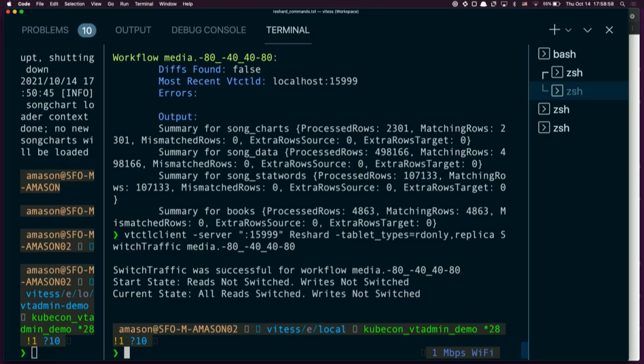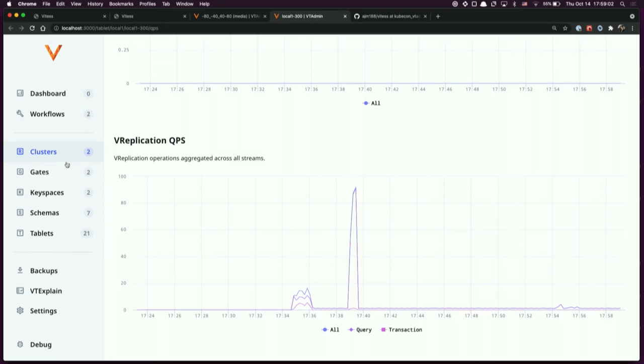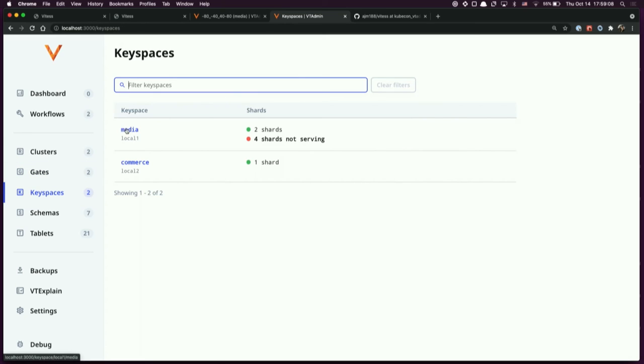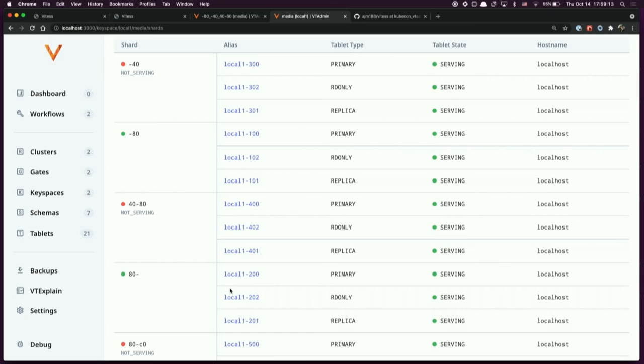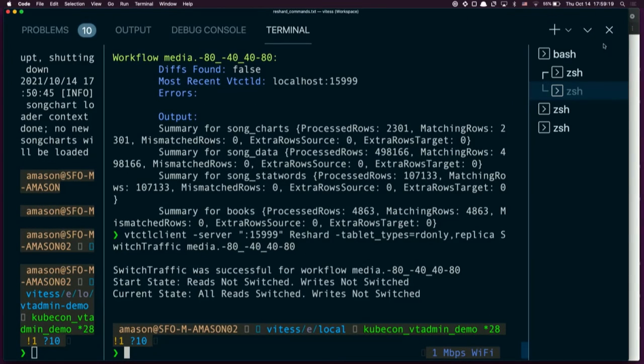Switch traffic was successful. So now if we take a look back in VTAdmin, we should see a difference inside of our keyspace. We step into the keyspace and we step into media. You won't see it until you switch primaries. Okay. So now, after that's successful, we will switch the primaries.